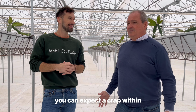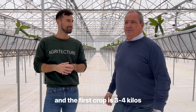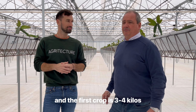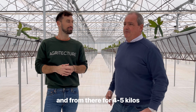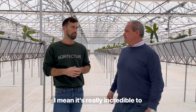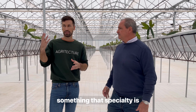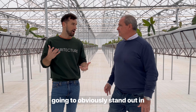You can expect a crop within 8-9 months, and the first crop is 3 to 4 kilos for the first year, and from there 4 to 5 kilos second year, and over 6 kilos after the third year. I mean, it's really incredible to just be able to get that additional revenue in the first year for the growers, and something that's specialty and is going to obviously stand out in the market.